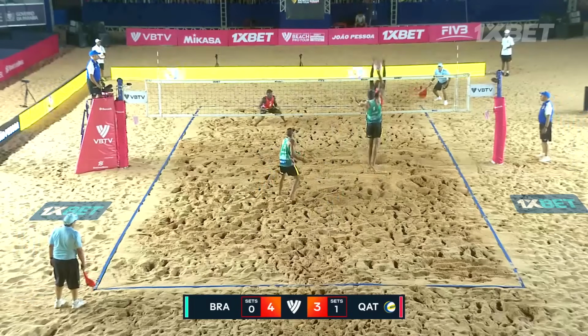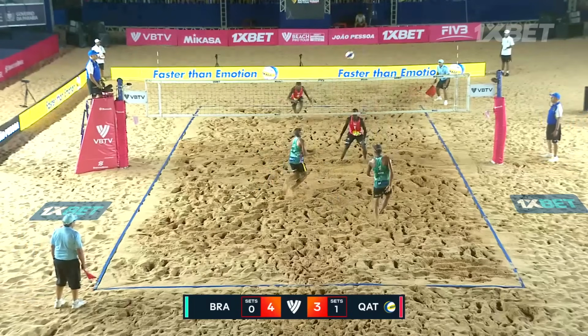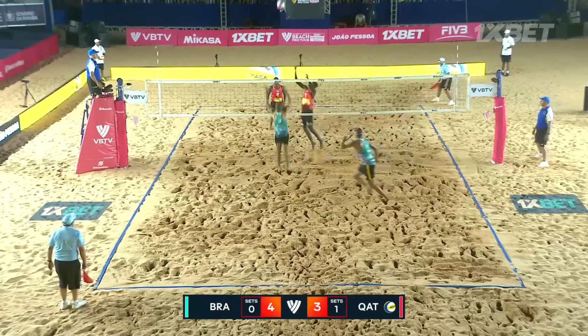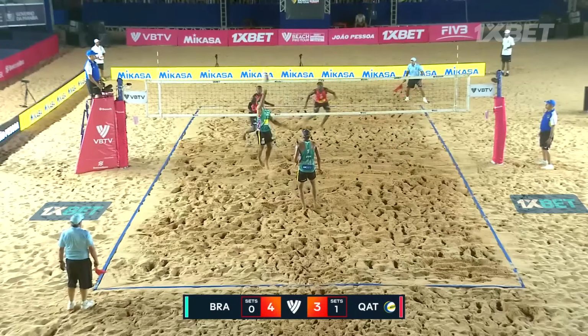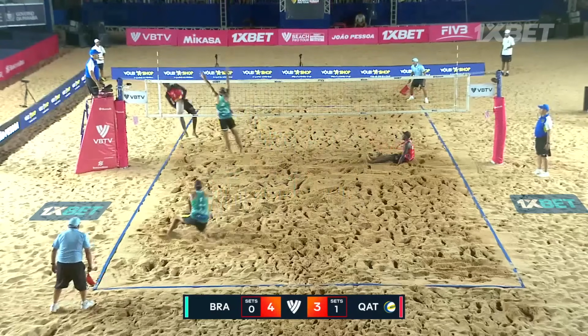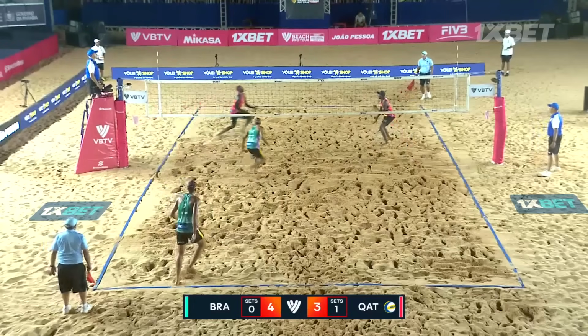Good serve down the middle. The set inside for Arthur. Nice swat from Cherif. Second time of asking is Doug. The righty poke for the first time is Doug. Jump set play from Qatar, and Arthur's there.